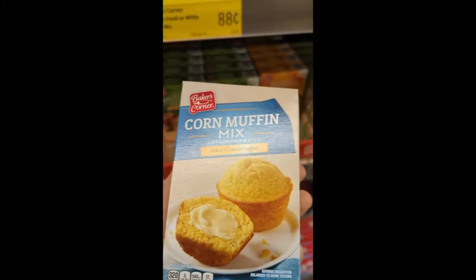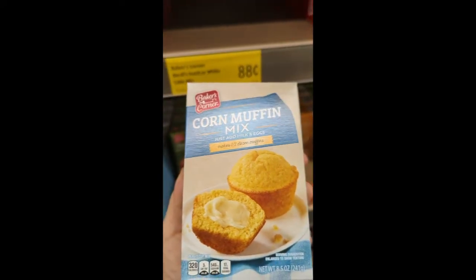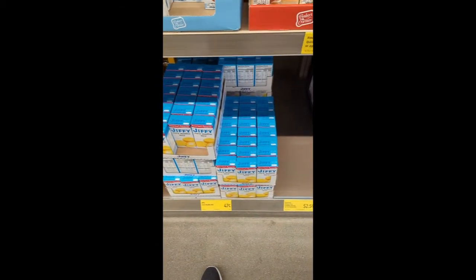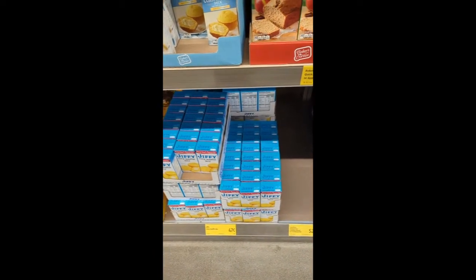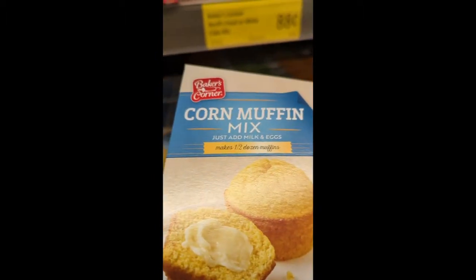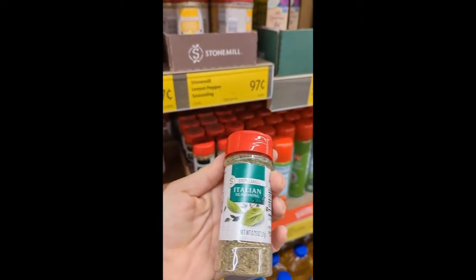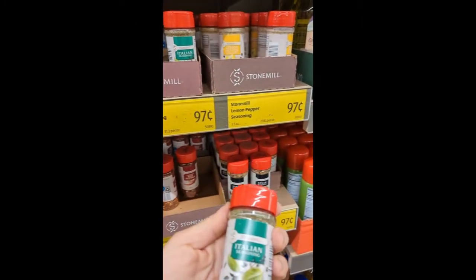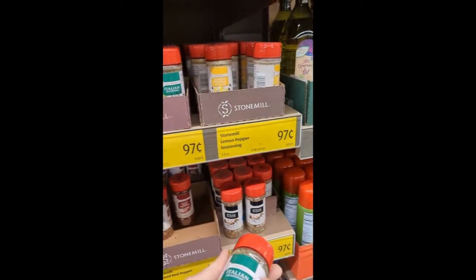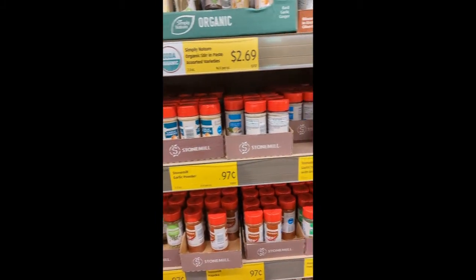So this is pretty cool. Their brand of corn muffin mix is vegan. Because my favorite Jiffy mix, you have to buy specifically the vegetarian one, or it's got animal fat in it. Huh! Their seasonings are really inexpensive too. 97 cents. Cheaper than the Dollar Tree, which I heard went up to $1.25. What? That just isn't right.